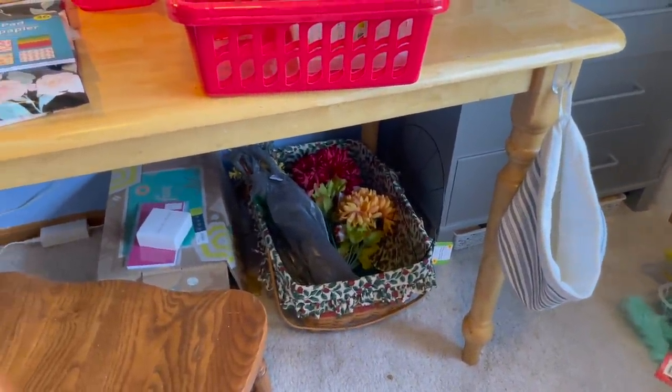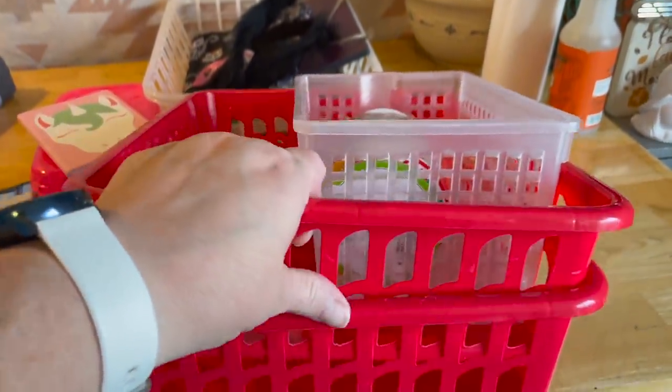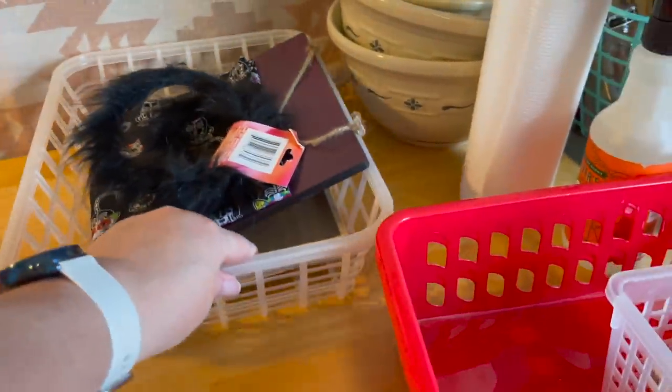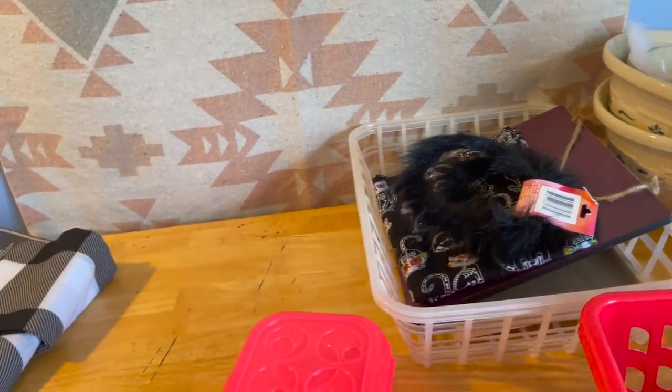What I like to do, and that's Christmas right there, is I take these from the Dollar Tree and, over here, I know that this is a project I want to work on. So I put the materials in it that I think I'm going to use. And when I have everything and I'm ready to whirl, then I go and take care of it.